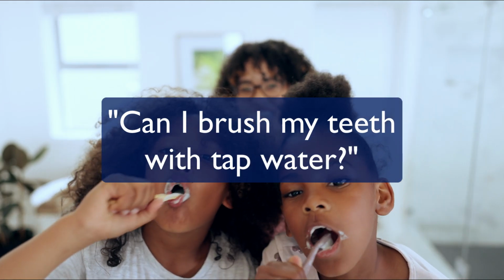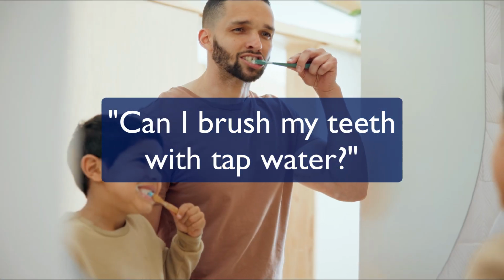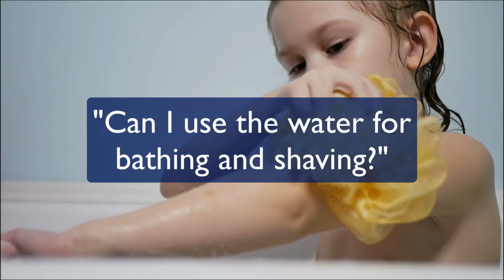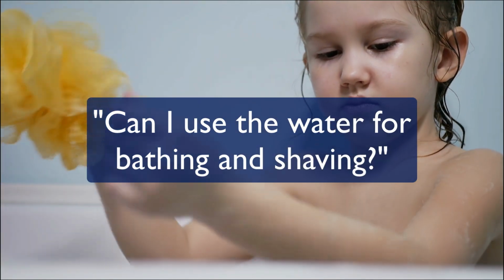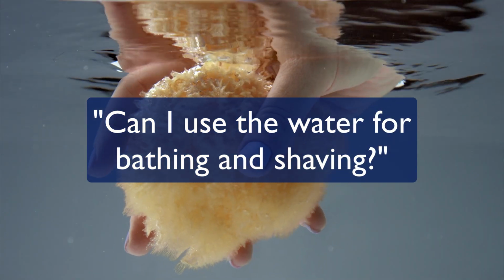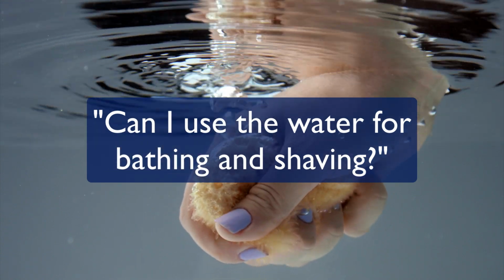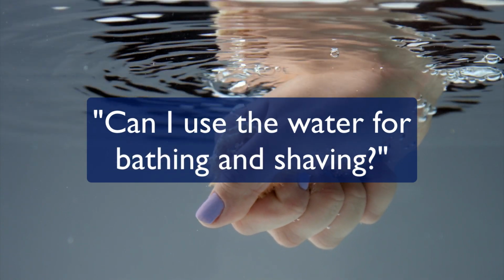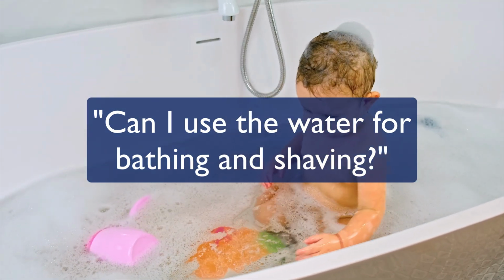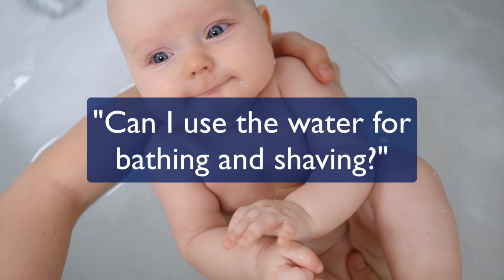Any water you put in your mouth, like when brushing your teeth, should be boiled and then cooled first. You can also use a safe alternate source like bottled water. It's generally safe to shower, bathe, shave, and wash with tap water if you avoid swallowing it. However, people with open wounds or compromised immune systems should use boiled and cooled water or bottled water. Just to be safe, please be extra cautious with young children during baths to ensure they don't accidentally drink the water. For infants, sponge baths are recommended.